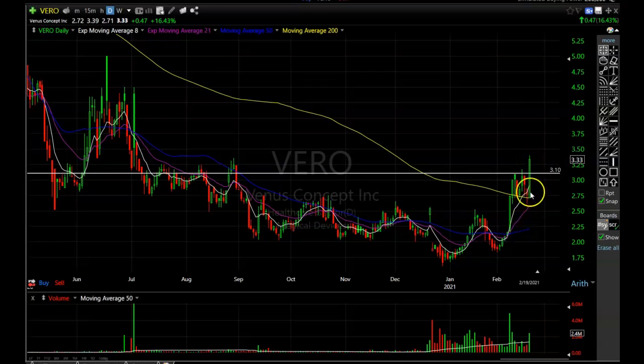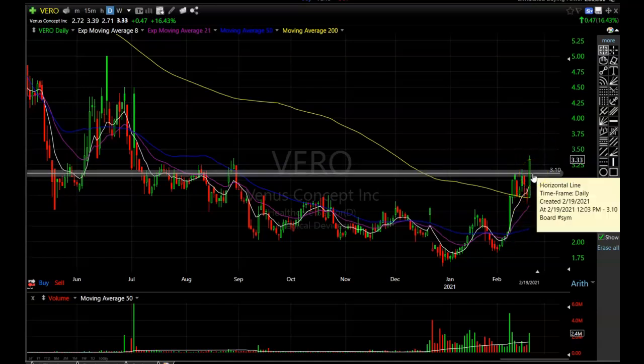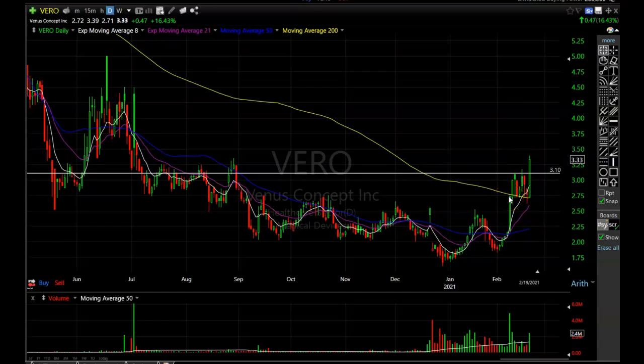It was holding all of these moving averages, and now it's blasting above that resistance. So this could be in the beginning stages of a decent move up. So Vero should definitely be on your watch list.